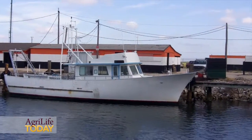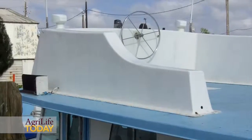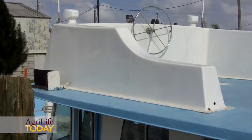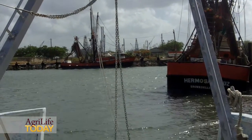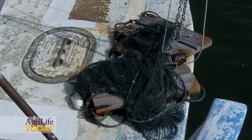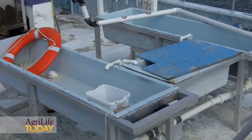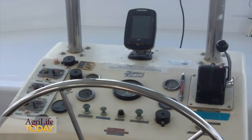The floating classroom is a 60-foot long shrimp trawler. It's a converted shrimp trawler into a floating classroom. It can hold 25 students. We've just been in the process of upgrading the A-frame, the nets, winches, all of the areas where the students are going to be, so it'll be ready for the fall when we will start our inaugural trips with it.